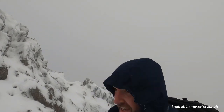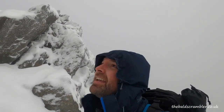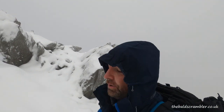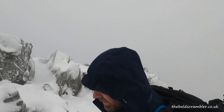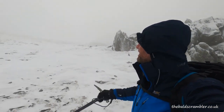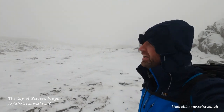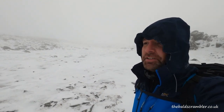Well, I'm on the final third on Seniors Ridge, and it's just starting to level out, as you'll see in a moment. It's been a really nice little scramble, very enjoyable. That's most of the ridge done. Just onto the flat broad area now. You can see, nice wide area, really broadens out near the top. Pretty much a case of whichever way you want to go, all routes are going to lead to the top from here.